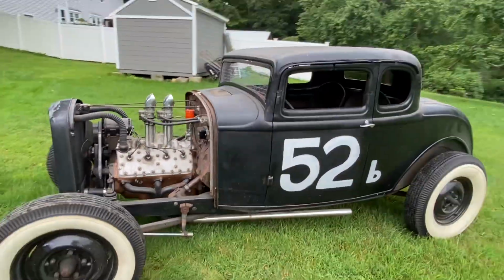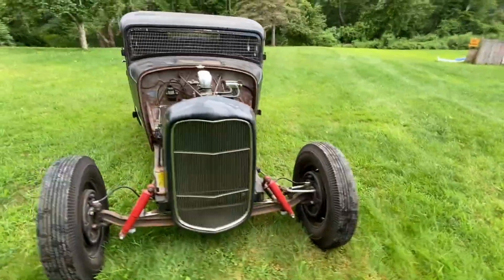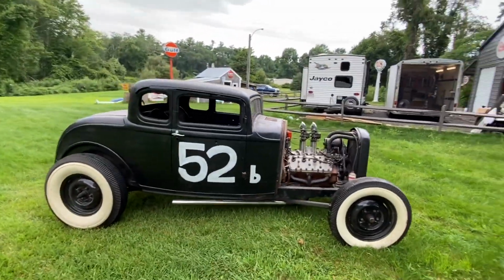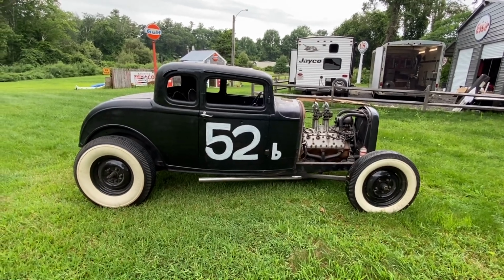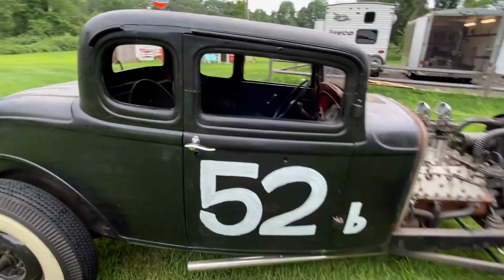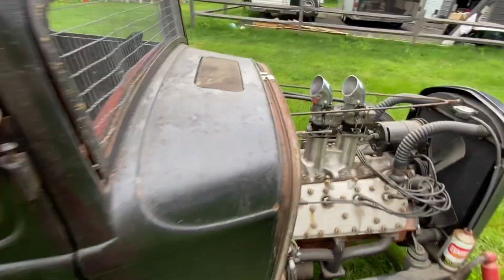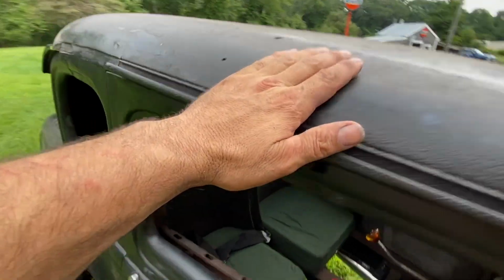So here's the 52B car. This is Pete Flaven's '32 5-window coupe. He built this in 2017. There's a pretty good thread on the HAMB. If you want to check out the thread, it's known as the '32 that nobody wanted. You can see from a lot of areas on the car, he did chop the car, but this car was put together from just pieces, scabbed together.